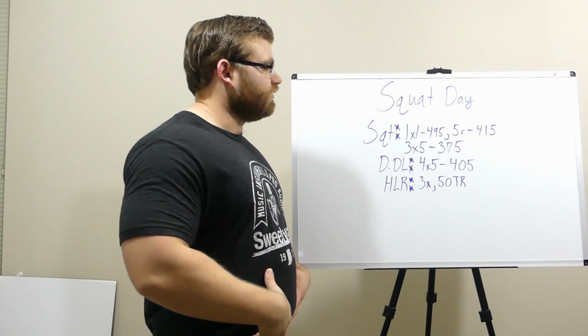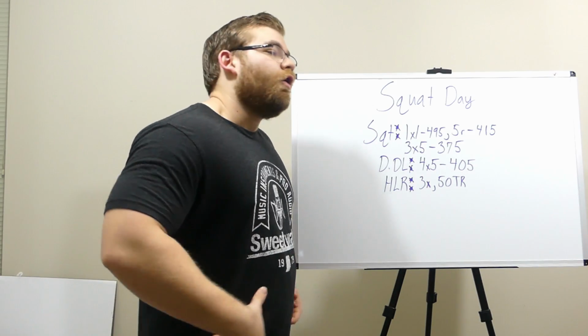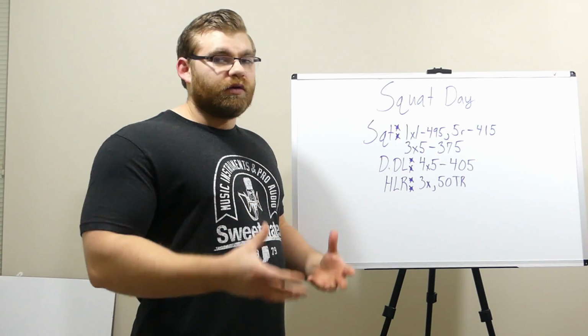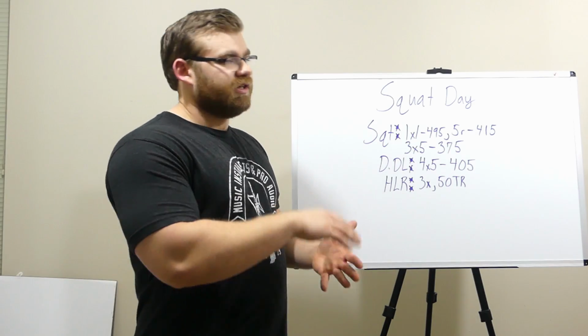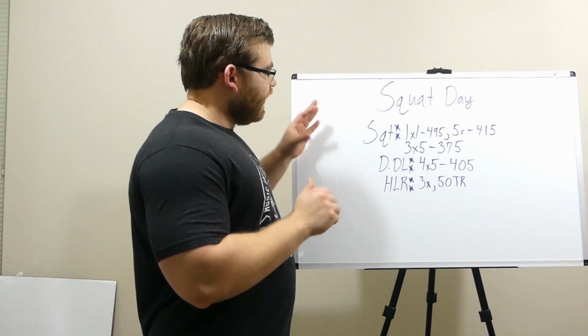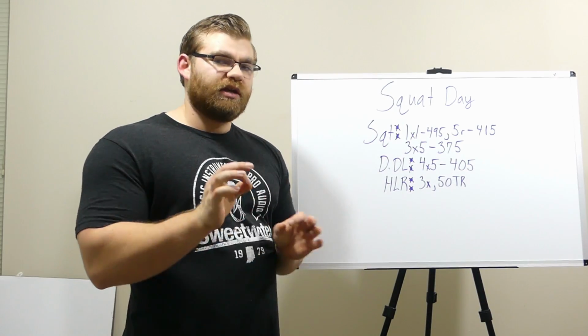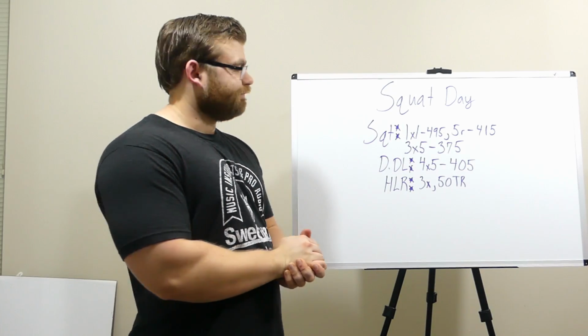I think getting an alleviation of tension on that front end will help the back end to feel more supported and to be able to relax a little bit. So doing stretching in that regard every single day, as well as preemptively the day of, before I go into the gym, is going to assist in that, no question.